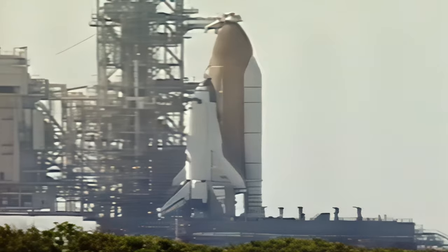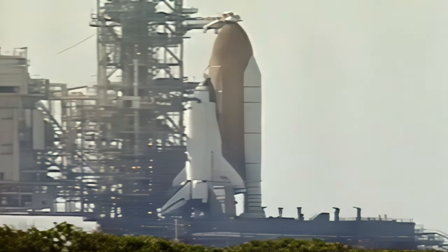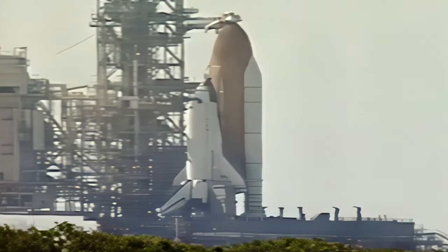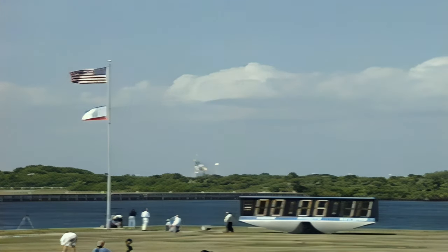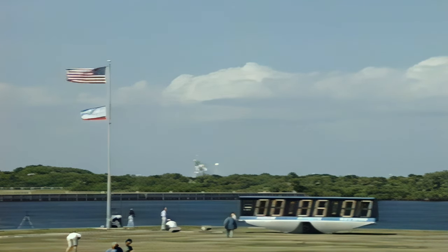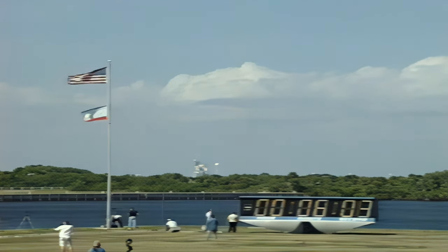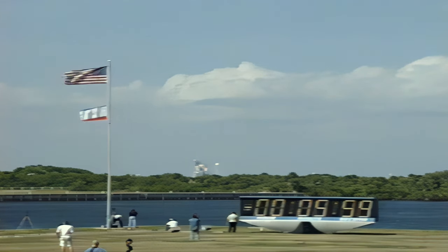Looks like we've had an RF glitch. All three of our standby FEPS have suffered three consecutive sync errors. I copy that. PLT, OTC, perform APU pre-start. And GLS, we're going to hold it at 5 minutes. PLT, APU pre-start didn't work. GLS, hold the clock at 5 minutes. GLS copies. Countdown clock will hold at T-minus 5 minutes.